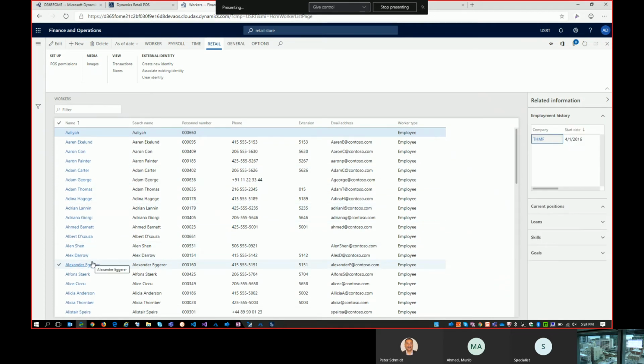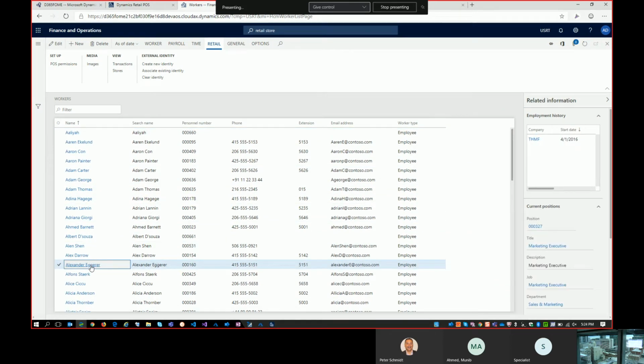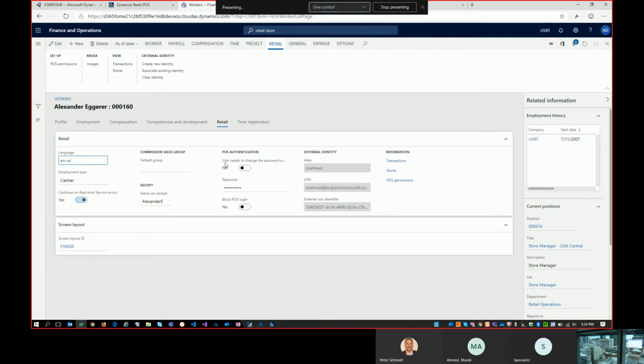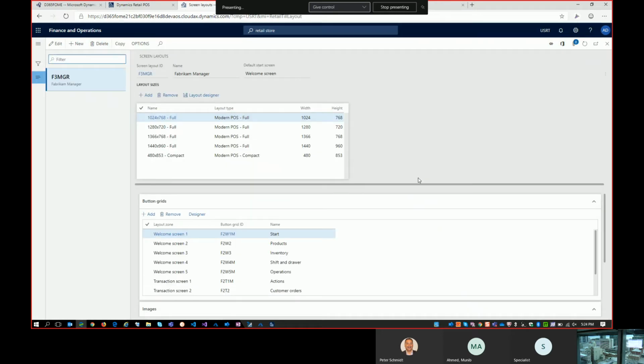So I'm logged into Alexander, 000160. Under the retail tab, you'll see a screen layout that he has. You can allocate the screen layout at this level and you can also allocate it at the store level as well. There are some store permissions as well. Can they close the register? Can they open the register? Can they refund? All those permissions or control data are what we have pushed out to stores.